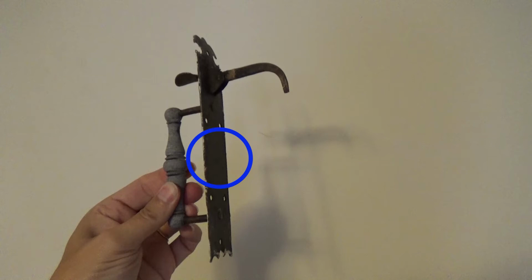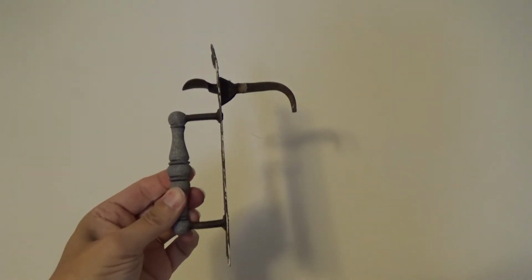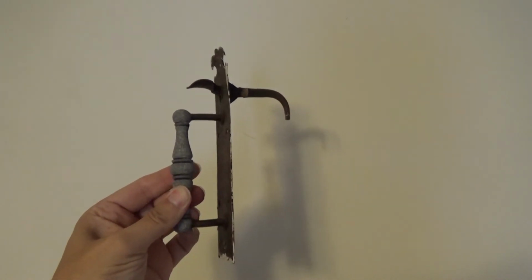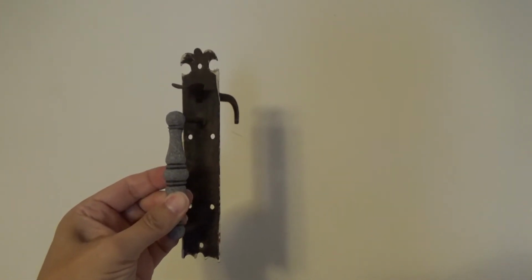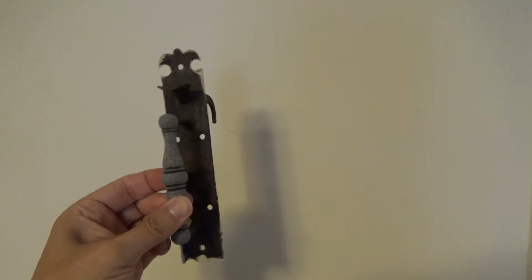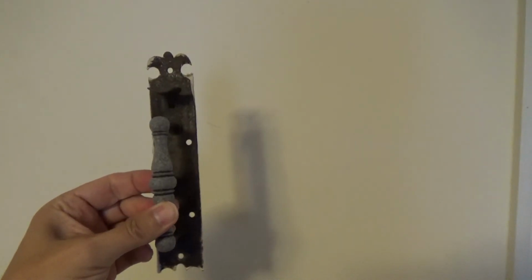Another thing interesting about the Norfolk latch is the iron plate is often just rectangular. Sometimes it has rounded corners. This one has a fleur-de-lis at the top, and if you look at the bottom, you'll see that it's been stamped out of a larger piece, and it has the top of the fleur-de-lis of the next piece below it.